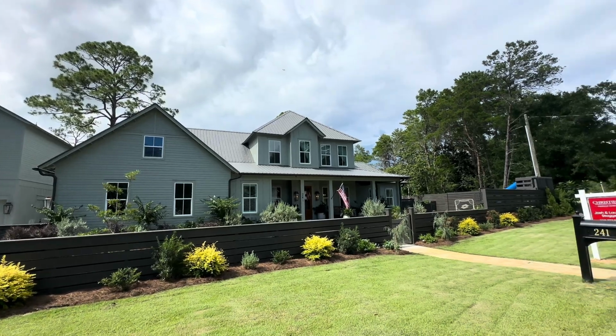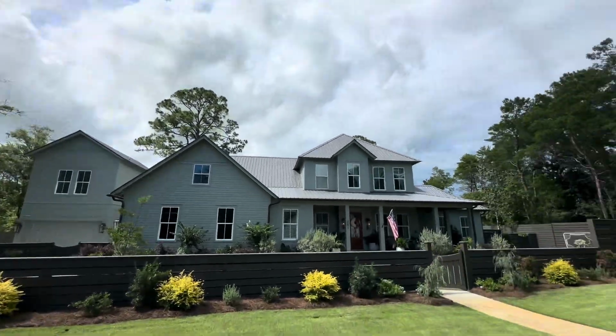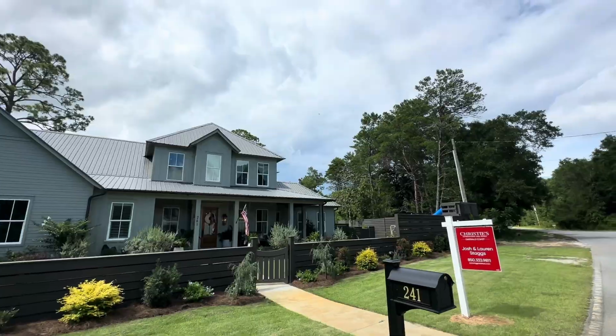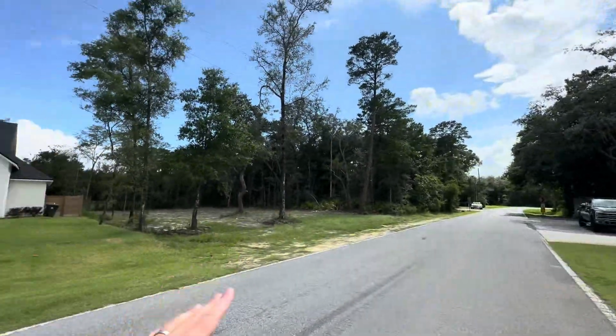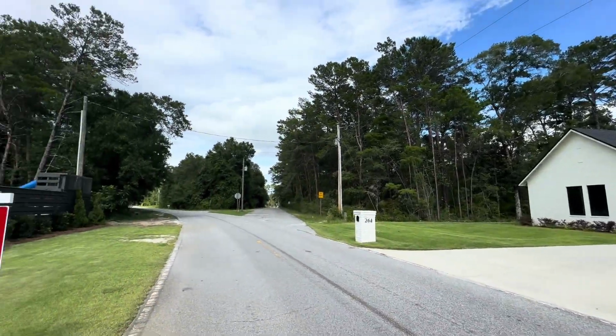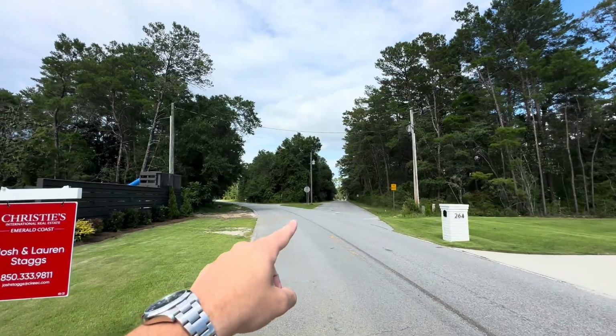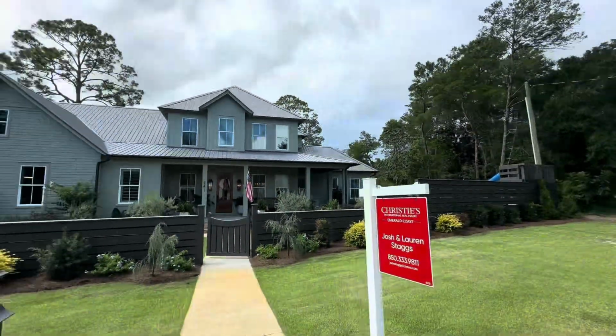All right, so we're here at 241 Eden Drive. It's gonna get a little stormy here, but it is a beautiful house and beautiful location. You see the vacant lot next door. There's a vacant lot here, and then a beautiful brand new build right across the street. Very quiet road, actually dead ends right here. And this does make a little loop, but some of the biggest houses and beautiful houses right back here.